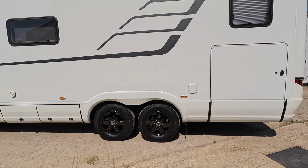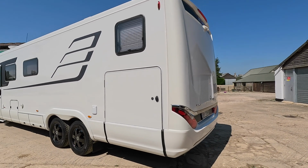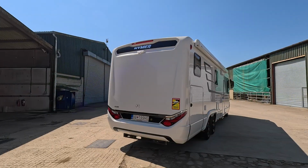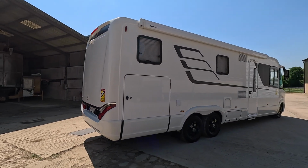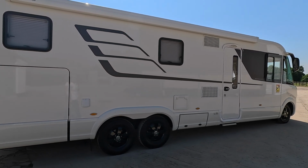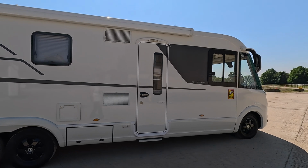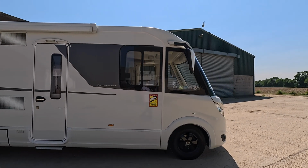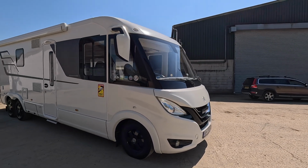Shiny, shiny wheels. Let's have a look at the back. I don't think I showed you the back, but that was also covered in black stripes. And the awning groove at the back was absolutely gross. She just looks amazing. Just like when we got her, to be honest. Nice and clean and bright and shiny. There we go. Doesn't she look lovely?